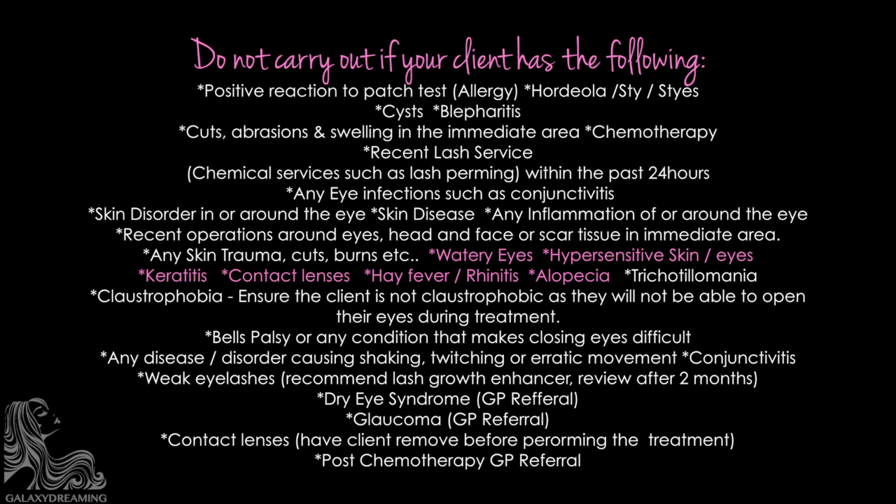If you have hypersensitive skin or eyes, your eyes may water and your skin can become irritated. If you have inflammation or infection of the cornea, if you wear contact lenses, you need to take them out for the therapy. If you suffer from hay fever, this can cause watery eyes, and you can tend to rub your eyes a lot, so we just have to check how severe your hay fever is before carrying out any treatment.